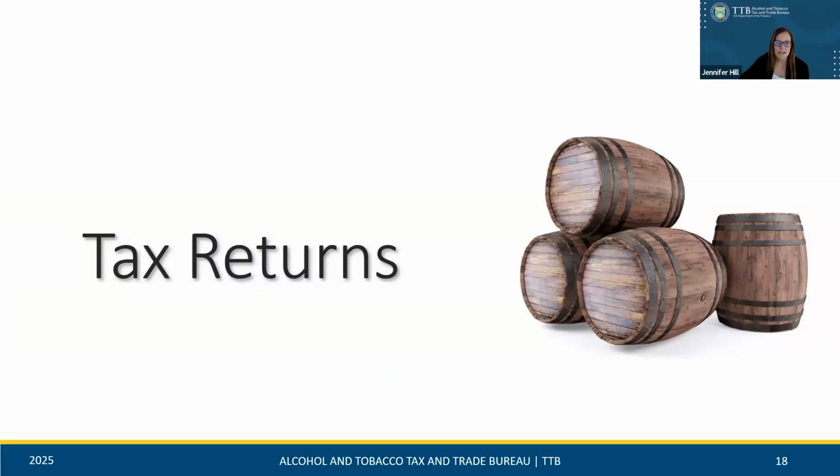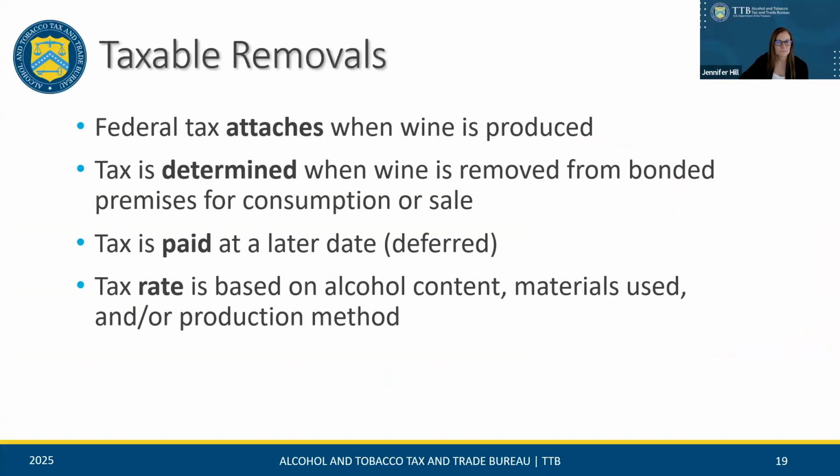Now we will be discussing tax returns and how they tie to the reports. Before jumping into the tax return, it's important to understand how to apply tax. Federal tax attaches when the wine is produced but is not determined until it leaves the bonded premises. It is not paid until the due date of the tax return. The tax rate is based on the tax class. Any credits available would show as an adjustment on the return.